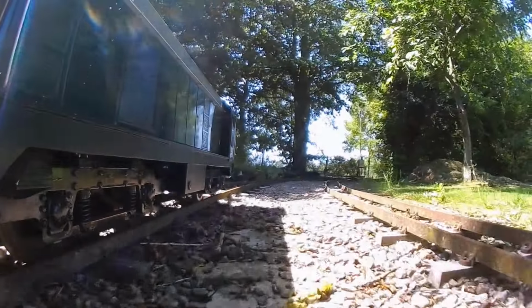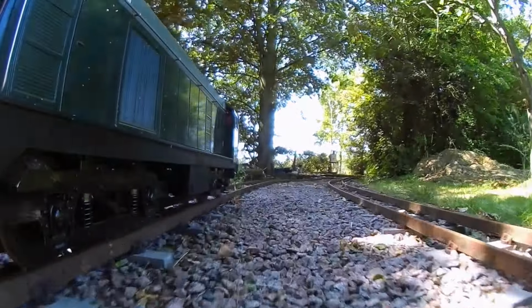But let's get on and take a look and see if this model lives up to expectations, and was it ahead of its time when it first came out over 10 years ago.